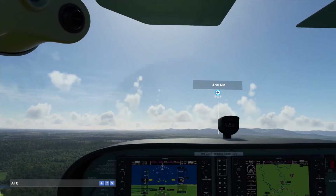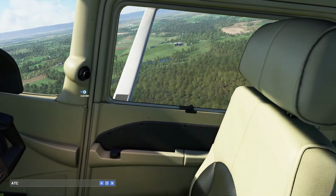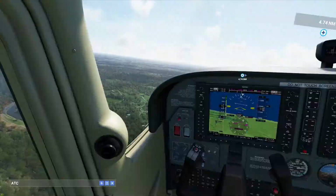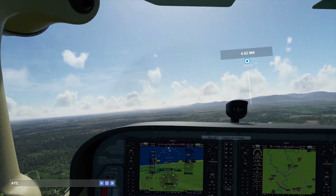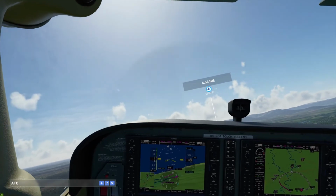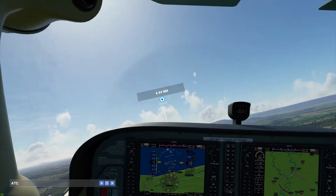It feels a little windy for some reason with these controls right now. But look at that terrain and the mountains, the Appalachians. All right, looks like I need to turn a little bit more right to get on the GPS path that I set up for the original beginning of this flight.